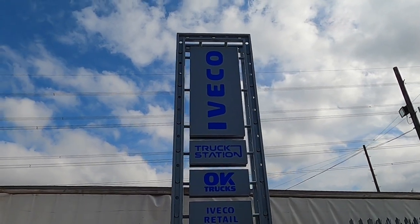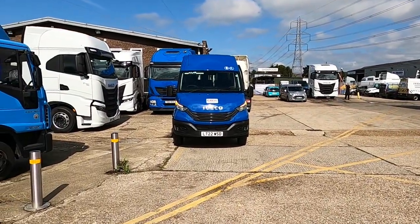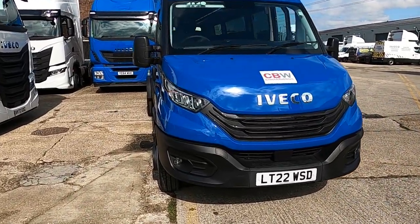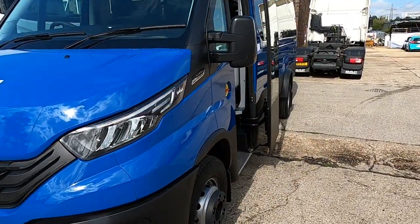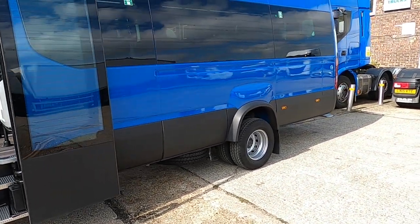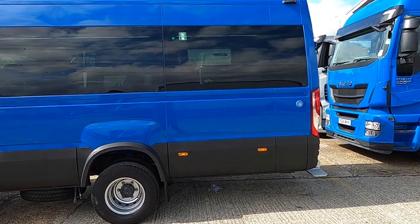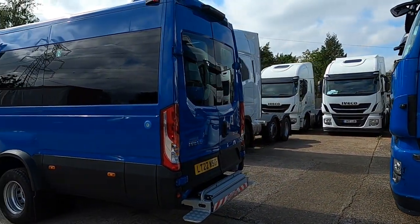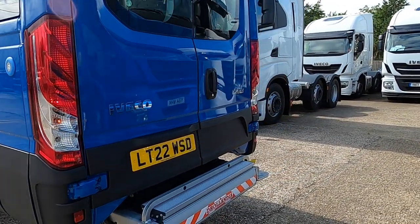Today we are at Iveco Retail in Reading to look at the 2022 Iveco Daily Line minibus. So this vehicle is supplied by Iveco Retail and is factory built. It's a 22 seater plus driver. Also has a Delonda wheelchair lift fitted.